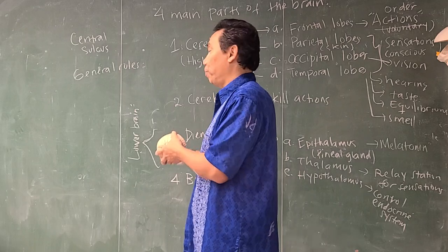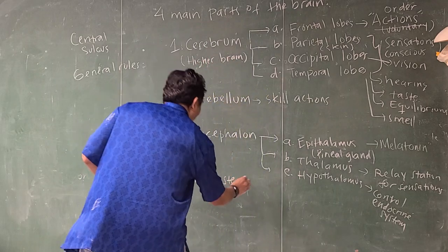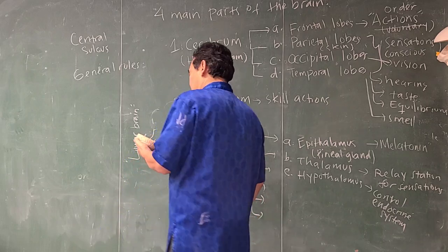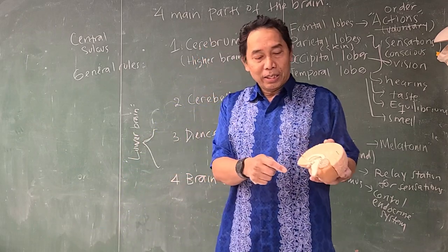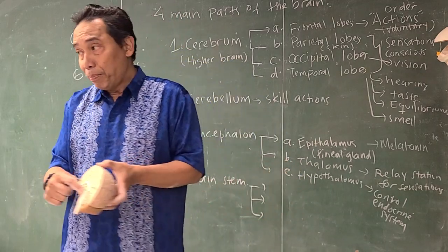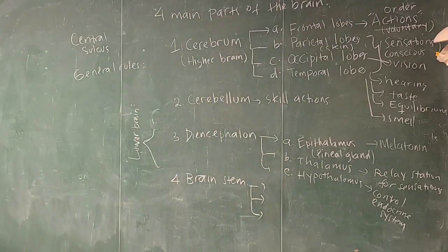That's the hypothalamus. The last one, the brainstem, also has 3 parts. The top part, over here, is called the midbrain. See the stem? The top one over here is called the midbrain.